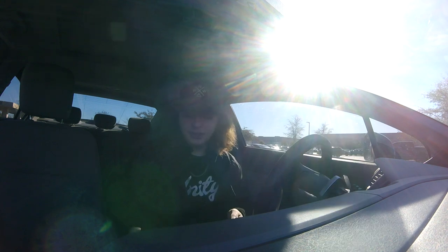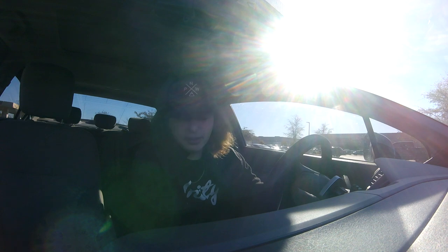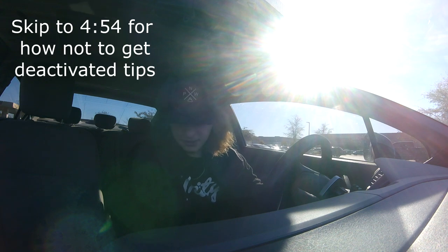But before that, I have to shop a batch. That is what we're looking at. $73 Costco batch, Saturday morning. The part that hurts is the 30 miles and 43 items. So this is probably going to take me 2 hours. But the good news is for you guys, time travel is apparently a thing. So you guys are just going to see me with a bunch of carts here in a second.